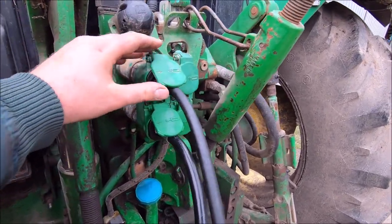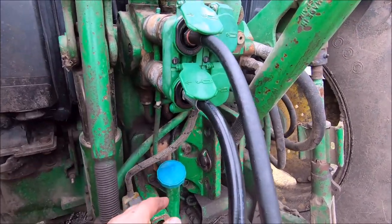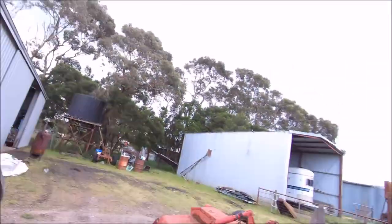We haven't tested these ones, but we'll just assume that they're okay. So no oil leaking out. And any oil that did leak out just went straight into the little container now, so that's good. So I think that's a problem solved and we shouldn't be losing as much oil, or if any oil now, which is a good thing.